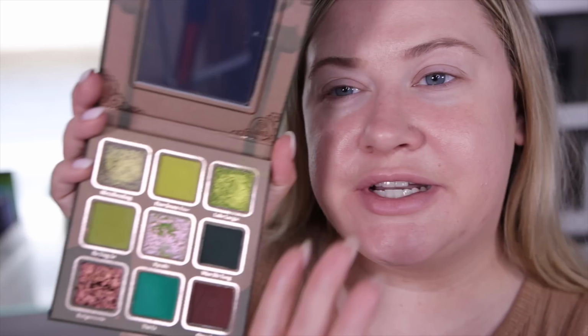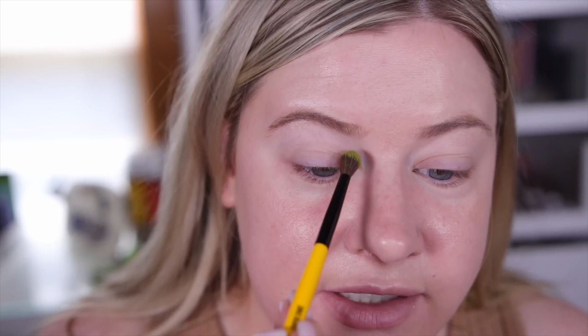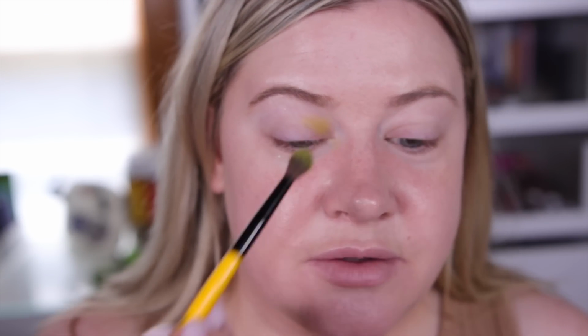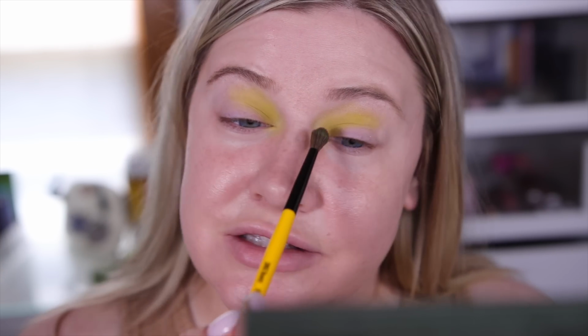Last look, and this is the one that I had on in the beginning of the video. We're gonna play with the Earth palette, which I'm so looking forward to. I love greens, earthy tones, so this is definitely right up my alley. Let's go ahead and start with 575, which is this really fun kind of swampy lime green. And of course this will go in the inner corner here and into the crease. Love having a bright lime color in the inner corner like that. I think it is so fun.